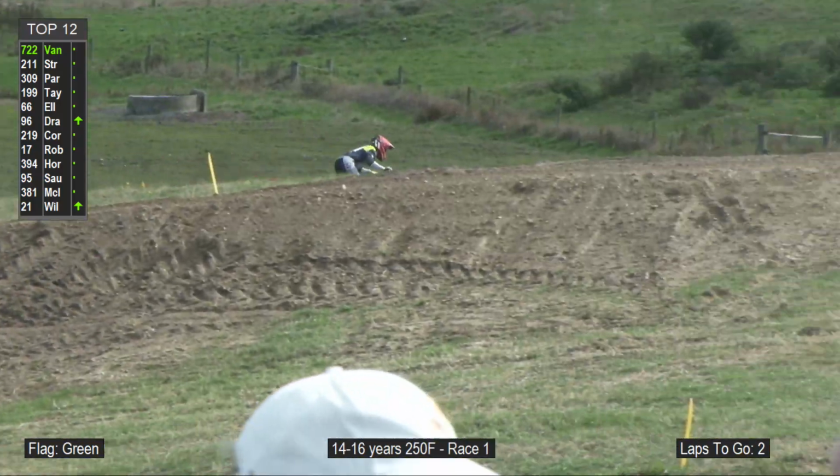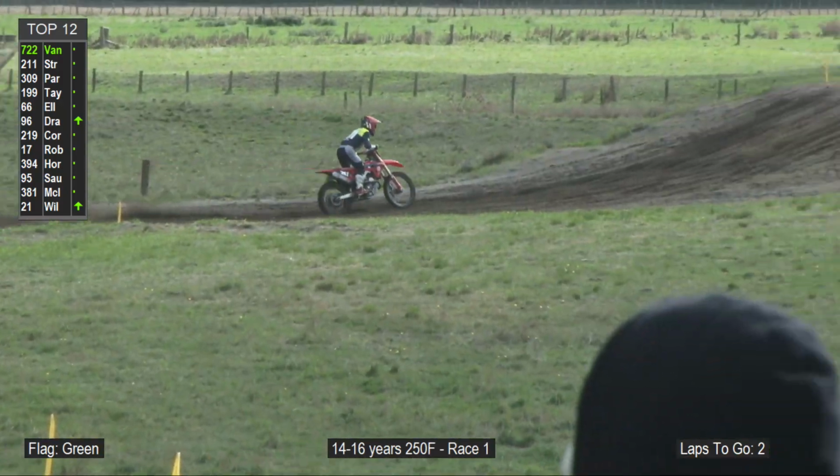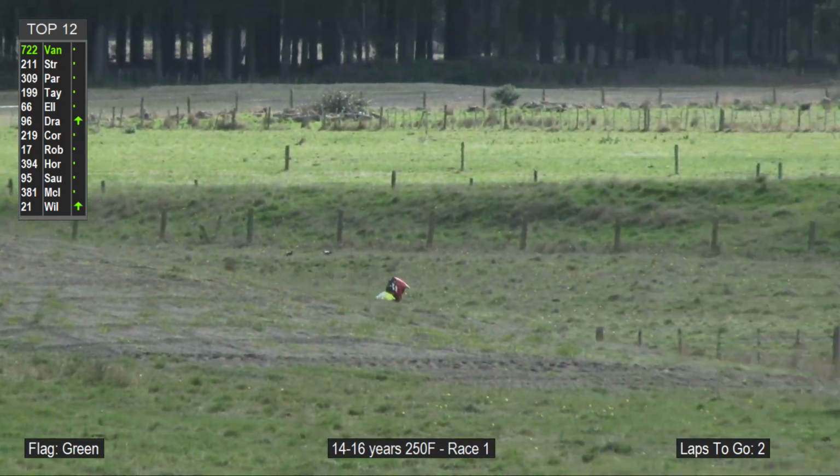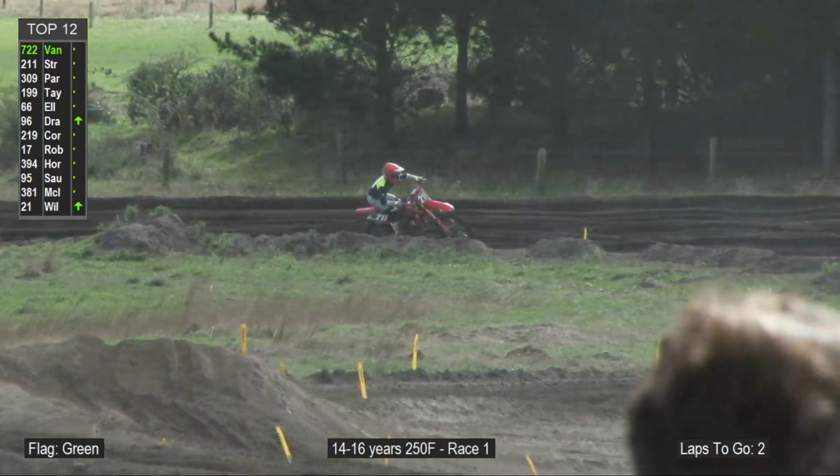So there you have it with a quality field. It's not always easy or a foregone conclusion. Great to see that we've got Michaela Griffiths out on the 250 today. I'll tell you what, Cody, when you're not looking, mate, she'll steal that bike every time.